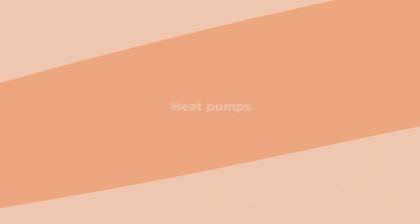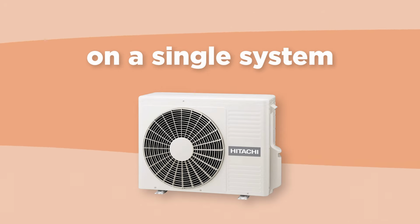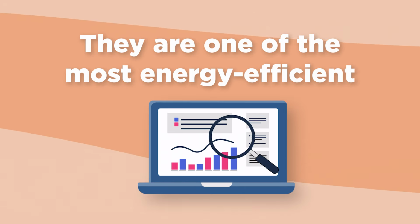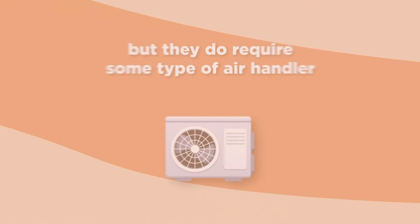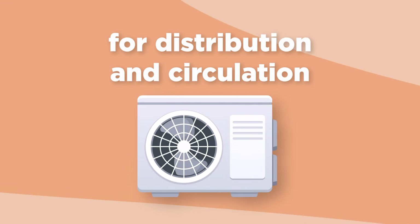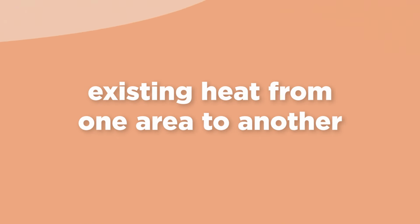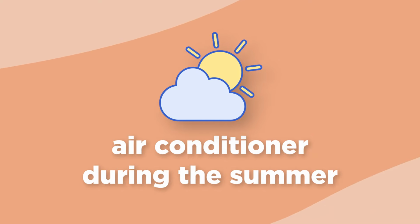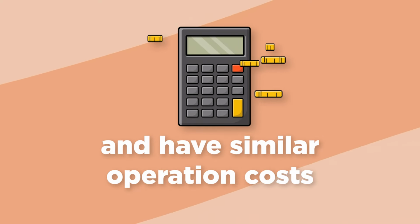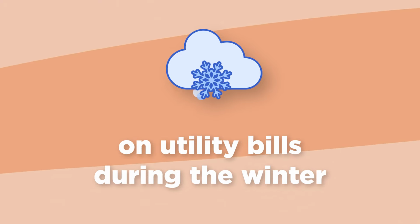Heat pumps. Heat pumps utilize the refrigeration cycle for both heating and cooling on a single system. They are one of the most energy-efficient HVAC options on the market, but they do require some type of air handler for distribution and circulation. Heat pumps are fully electric systems, and they work by transferring existing heat from one area to another. They work just like a traditional air conditioner during the summer and have similar operation costs. However, you'll save quite a bit on utility bills during the winter.